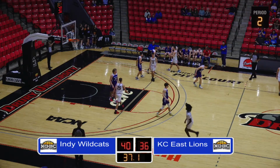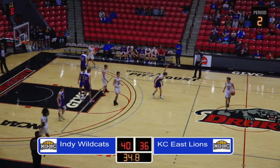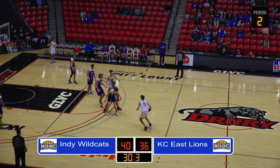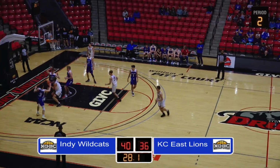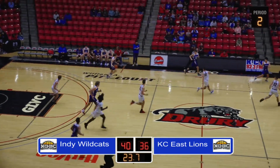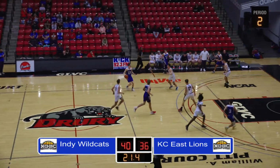And Calvert has the other 6, so they're going to need to find scoring somewhere else in this second half, because Indy's really going to be keying in on those 2 players. And Cease is going to attack. And there's Kopang with the block. 20 seconds to go. What is KCE going to look to do here?